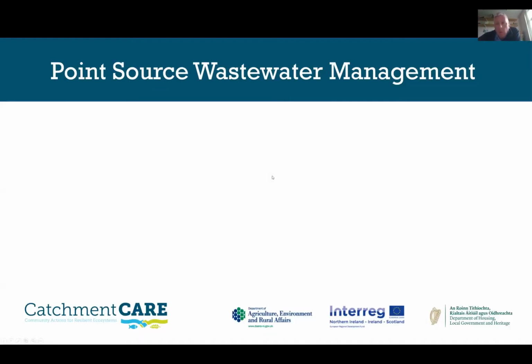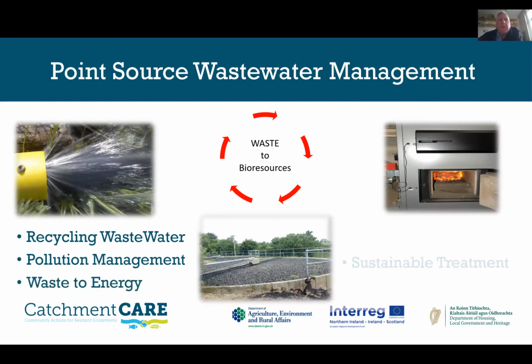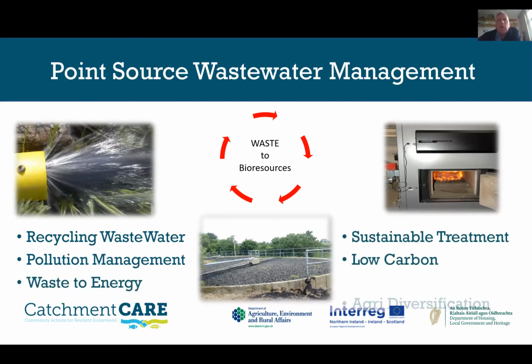So I want to go on now to the second part of what we're doing within catchment care using SRC willows, and that is essentially using them for point source water management. What we mean by this is, let's take the point source, let's not discharge it to the environmental water system, but let's recycle it to willow plantation, using that pollution or nutrient to grow the crop, but likewise not discharge it into the environment.